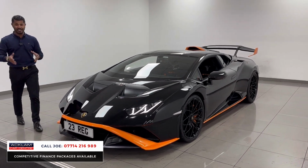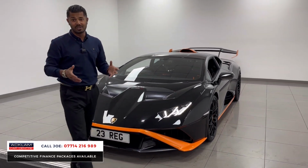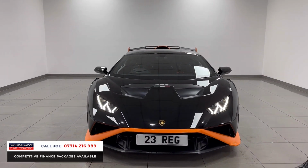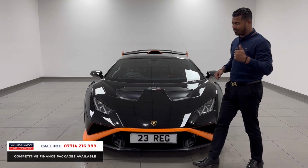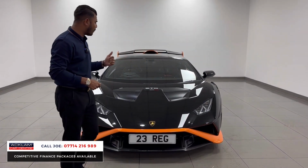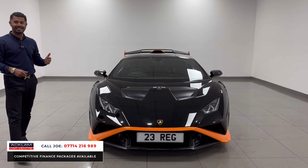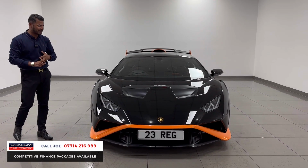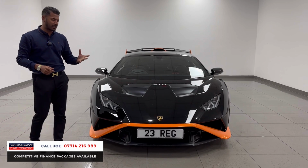It is literally a track car for the roads. That's exactly what it is. There's so much downforce on the vehicle. To give you some facts and figures, it's about 53% better on downforce than the old Performante, and that's a massive statement because that was a brilliant car. It still is a brilliant car. Now this one is still under manufacturer's warranty.